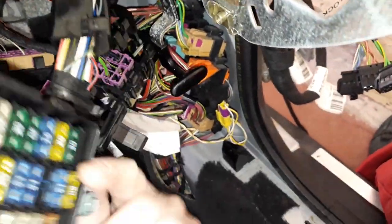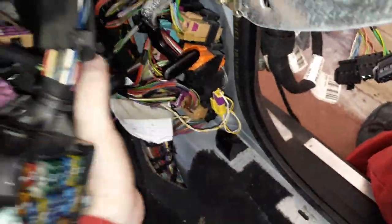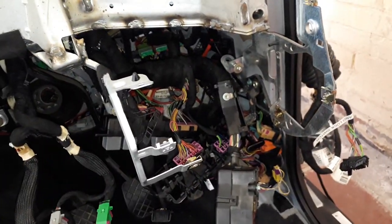So if we take a look at this rat's nest of cabling and wiring, it looks like here, so let's see if I can just move this fuse box out of the way. There is, I don't think you can quite make it out, but there is a panel here with a load of connectors. Now this panel here goes under the carpet to the rest of the car. Now it looks like this panel here connects to all this loom. So I'm going to have to disconnect all of this and see if I can separate this loom on the driver's side. And there's another problem.